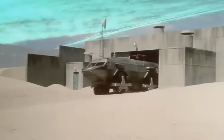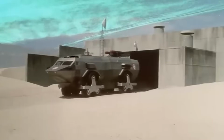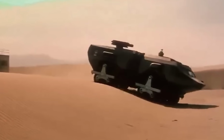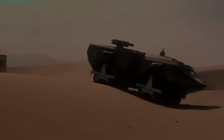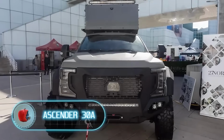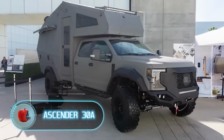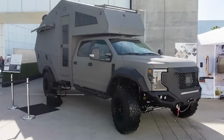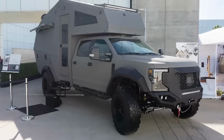Unicat cars have almost everything, except a post-apocalyptic look. Fortunately, the company can draw on a wealth of ideas from countless apocalyptic movies. Ascender 30A. You take a tough Ford F-550 Super Duty, add a rugged camper on top, and boom, you've got yourself a ride ready for an apocalypse.